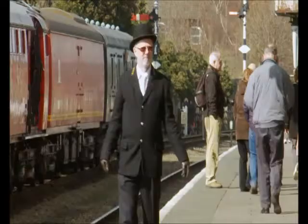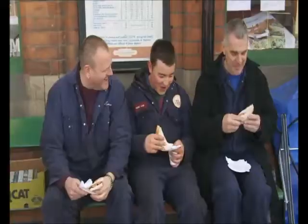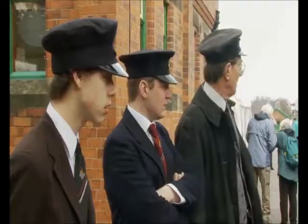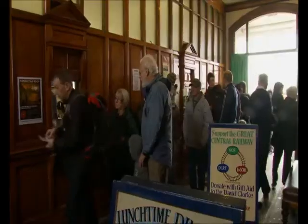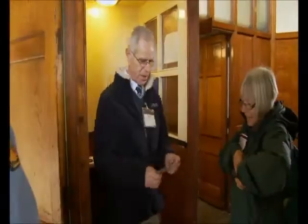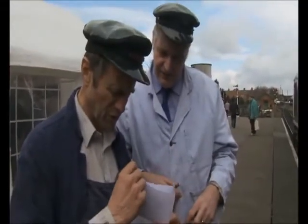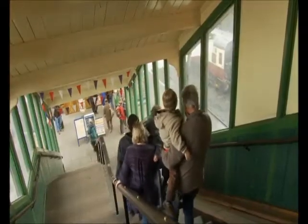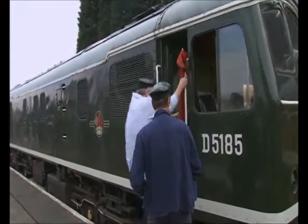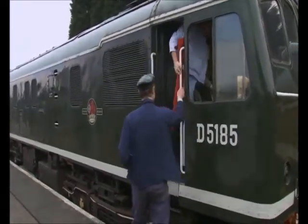At Loughborough Station, it's the day of a 1960s themed spring gala. The volunteers are out in force, and queues of enthusiasts are looking forward to a spectacle of steam and diesel. Good morning. Hello, hello. Thank you very much. With 8 locomotives running and a crowd to entertain, this is an important income-generating event. The Heritage Railway costs over £1.5 million a year to run, even though a lot of work is undertaken by volunteers.